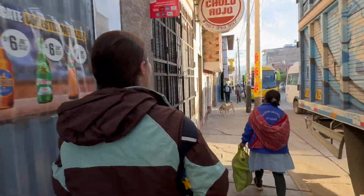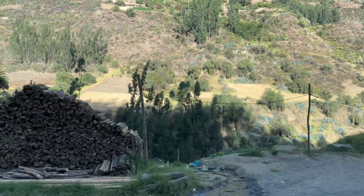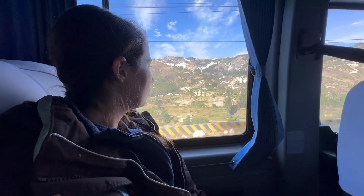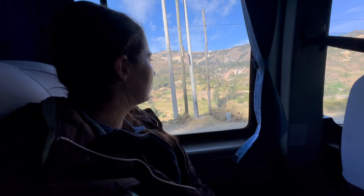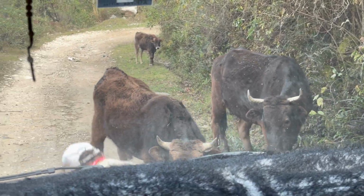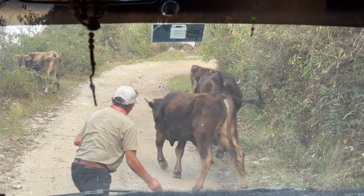This excursion will take you the better part of the day because you have to go pretty far away from the town. We were grateful that the pickup was 8 a.m. The drive will take you through some pretty rural parts of Peru. Our guide told us that these were domestic cows that were more free range, not wild cows.